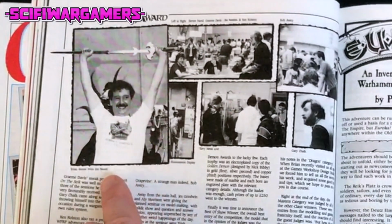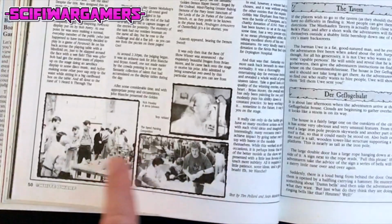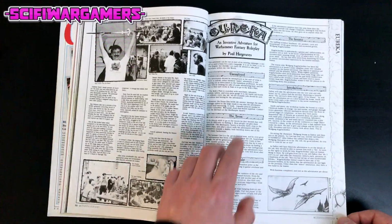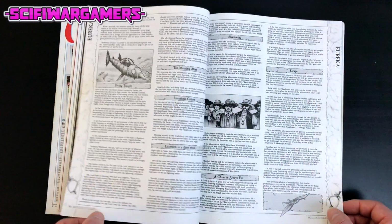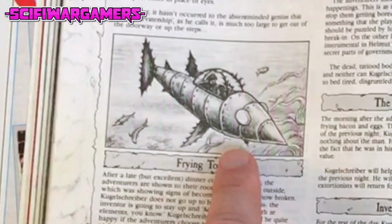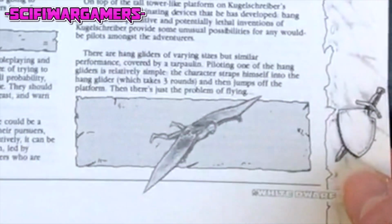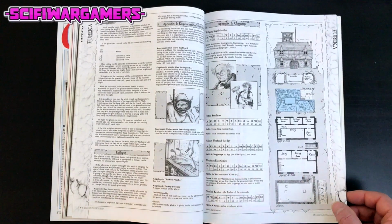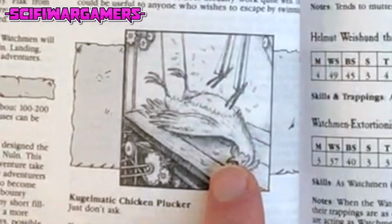There he is. Brian Moore holding aloft the Slayer sword. These black and white photos look like they're from 1945. An inventive adventure for Warhammer Fantasy Roleplay. Looks like you're taking vehicles out, such as a fish-styled submarine or a flying contraption there. Comes with a map and orc in a snorkel and a dead chicken.